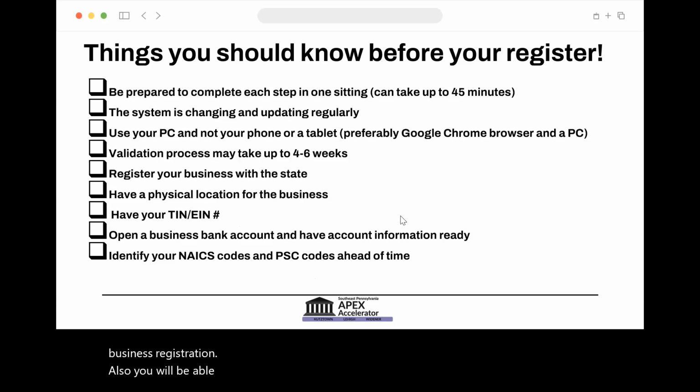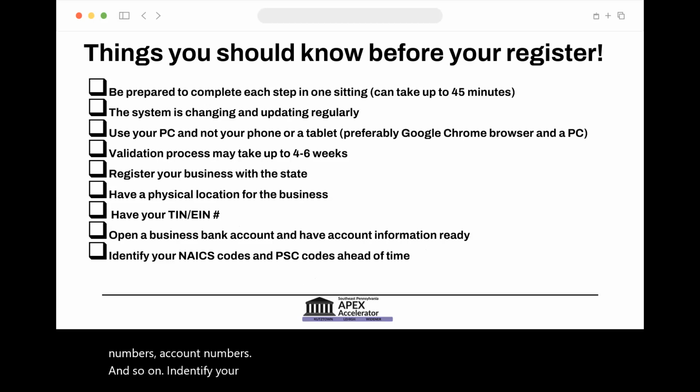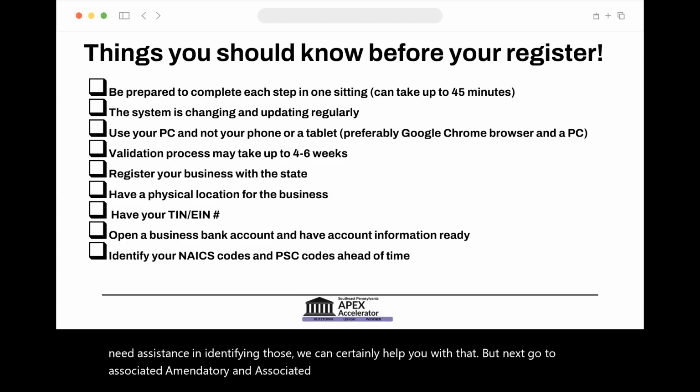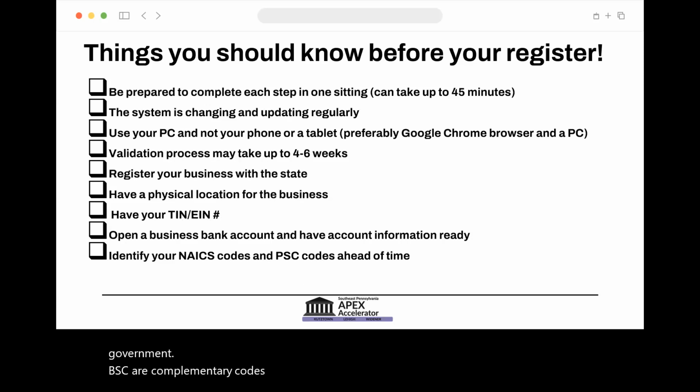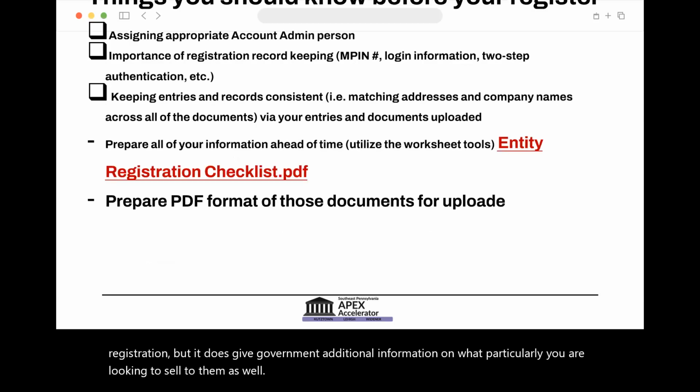Also, you will be asked to input your bank account information, so have that ready: routing numbers, account numbers, and so on. Identify your NAICS codes and PSC codes ahead of time. If you do not know or need assistance identifying those, we can certainly help you with that. NAICS codes are mandatory and associated with things that you are looking to sell to the government. PSC codes are complementary codes, and they're not mandatory fields in a SAM.gov registration, but they do give government additional information on what particularly you are looking to sell to them as well. Okay, next slide.